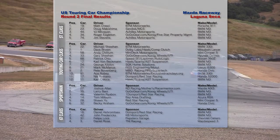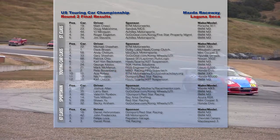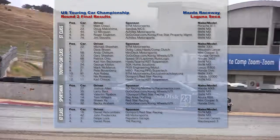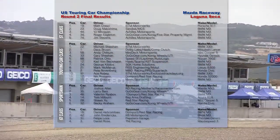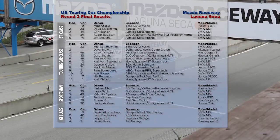And in the Sportsman class, we had Joshua Allen, a newcomer in a Mazda, take the win. Larry Bani finished second, and Valentin Ryabov finished third. And in GT class, it was Daniel Akhromtsev for the win, followed by John Fredericks in the BMW, newcomer also.